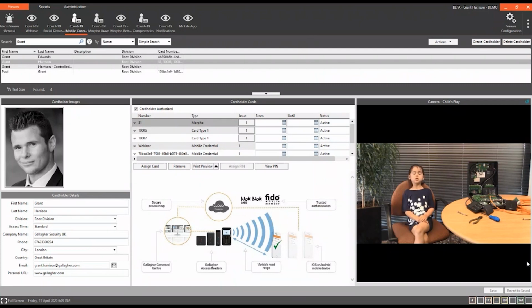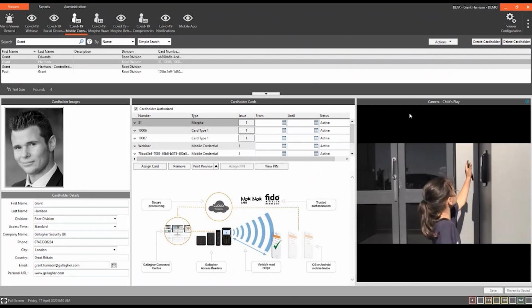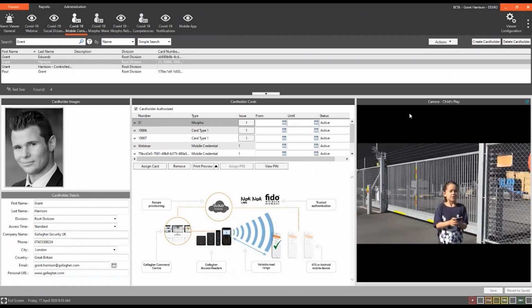Two-factor authentication may be needed to access more secure areas of your site. If your phone supports fingerprint recognition, we recommend using this as your second factor. When a reader is within range, it will appear on your phone. You can also put your phone by a reader. You can even open doors or gates from far away.